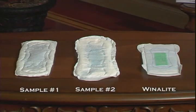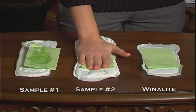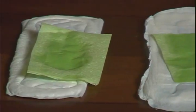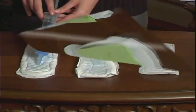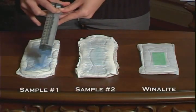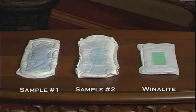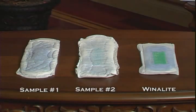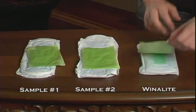And now we will see how well each sample has absorbed the water by placing a napkin on the pad. Say, for a woman who will secrete more, we will add another 50 milliliters of water: another 50 onto sample number 1, totaling 100 milliliters, another 50 milliliters of water onto sample number 2, also totaling 100 milliliters, and another 50 milliliters of water onto sample number 3, that of Winalite again, also totaling 100 milliliters. And now we will see how well each of these samples absorbs.